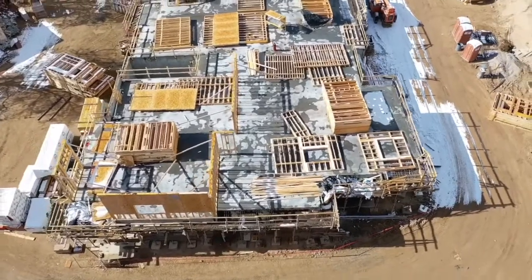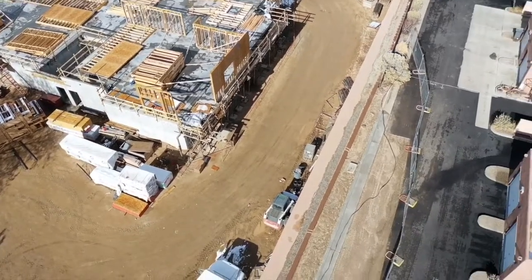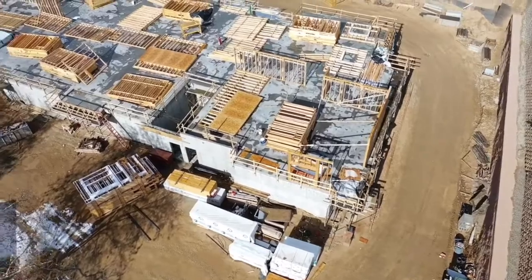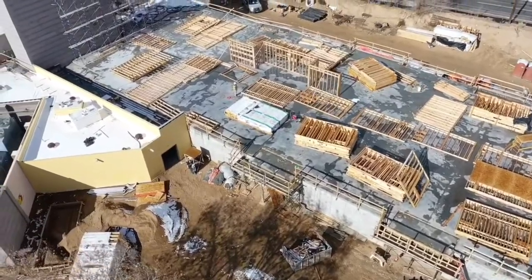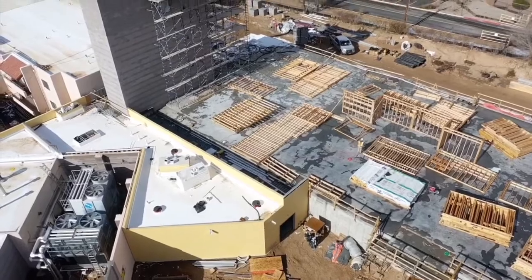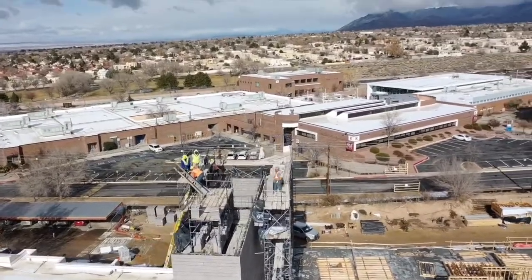As we come around the east end and begin to come back along the south wall, we can see there's even more framing there stacked up alongside the building, getting ready for use. And there's one lone worker there surveying all of the jumble. And finally, we get a good look of the tower and its scaffolding and the workers.